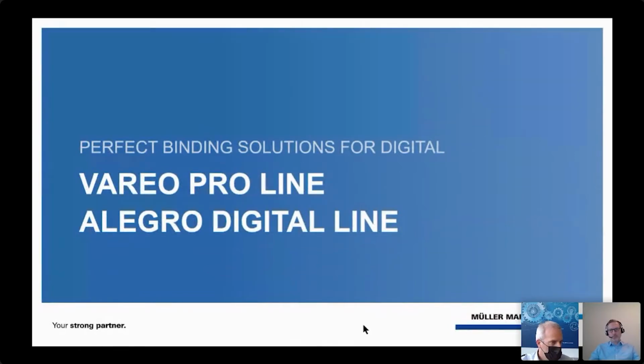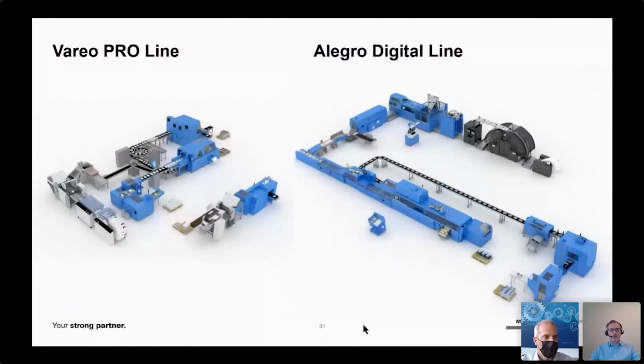Okay. Talking particularly about 2 systems, our Vareo and Alegro Digital. Well, thank you, Adrian. Yeah, that's the slide we need. As you can see, we got the book blocks now, and especially in the right picture, you see an inline connection with an inkjet press and the SigmaLine into our Alegro Digital Line. The left side shows, I would say, the Swiss Army knife. It's the Vareo PRO line, which is also capable to handle hardcover and softcover product, as well as conventionally printed offset products, and of course digital products.